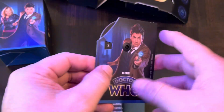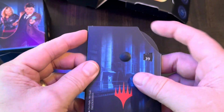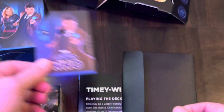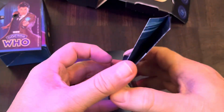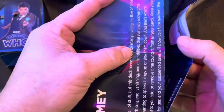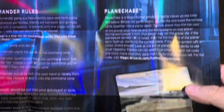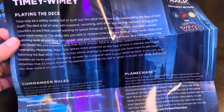Here is your life counter. For Commander, it goes up to, what do we go up to here? 40, 50? Starts at 40. And then you can keep track of your life there. Here is an insert giving a little overview of this Commander deck, but it also talks about some of the mechanics that are unique to this deck. So here are the general Commander rules. Here are the Planechase rules. So you got that here, talking about playing the deck.